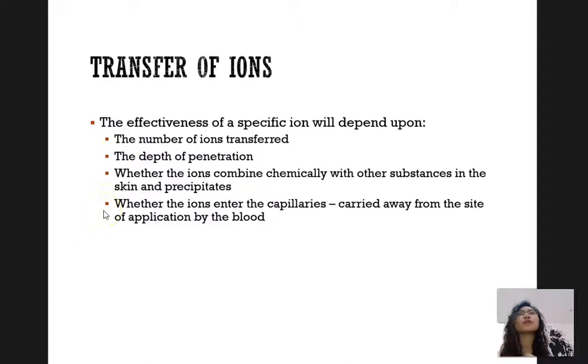So, like for example, you are delivering a lidocaine, which dapat meron siyang local anesthetic effect. Pero, pwedeng reduced yung effectivity niya kasi it could be that the ion entered the capillary and instead na induce ka ng anesthetic effect on the local area, it was carried away from the site of application by the blood. So ito yung mga certain factors that could affect the effectivity of your drug.